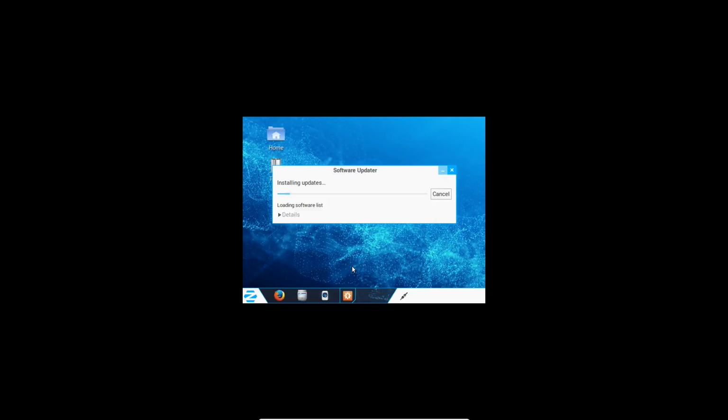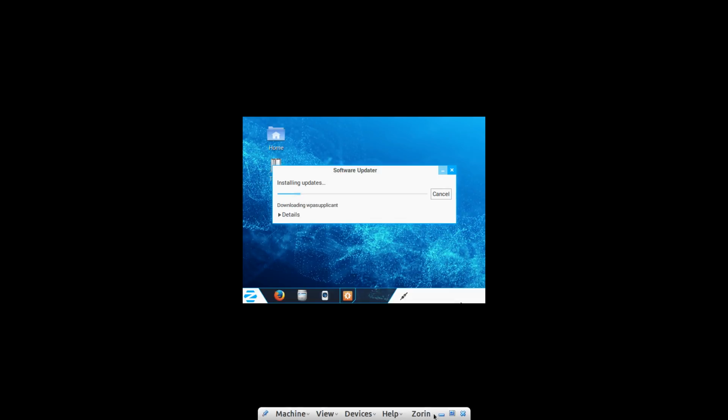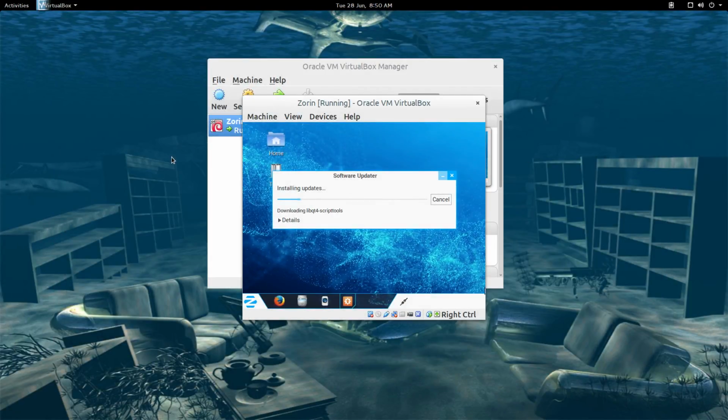Alright, and we got updates now. It's asking for updates. Just go ahead and install now. And then it's asking for a password. But that's installed, and of course I don't got the screen big. I gotta do the guest edition or whatever to get the screen big. So I guess I'll go ahead and end this. We got it installed, and I'll get the screen big again.